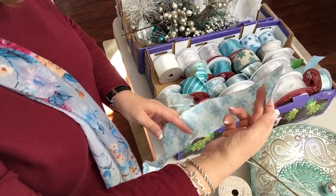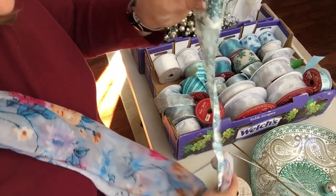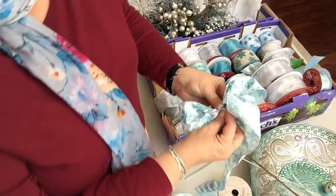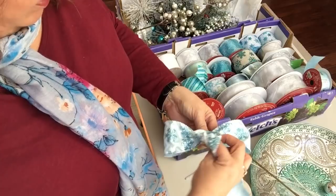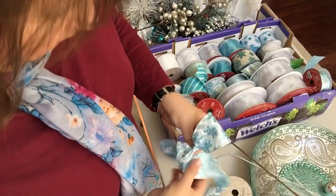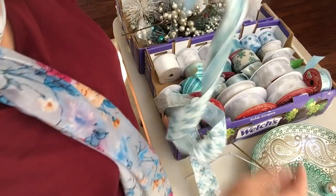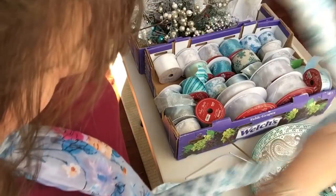So you take the end. I'm going to do a quick tutorial here for you guys. Take the end, fold it towards yourself. Come down here, bring up the other end, and pinch it together. Twist, and this is going to make your center loop. Just kind of turn it under itself, right like that. And pinch it together. This is one-sided ribbon, so you're going to need to twist each time you go to make your next loop.